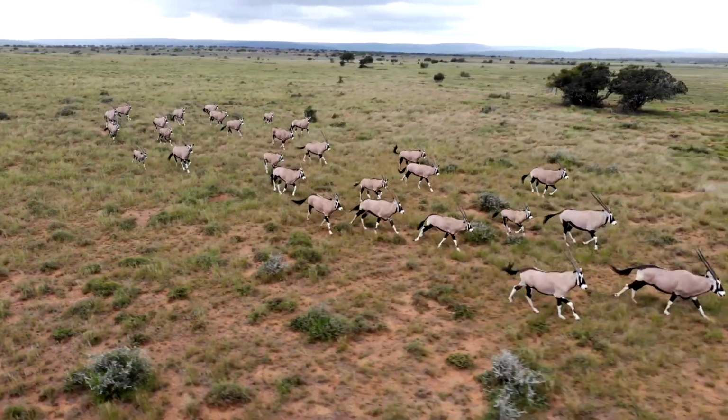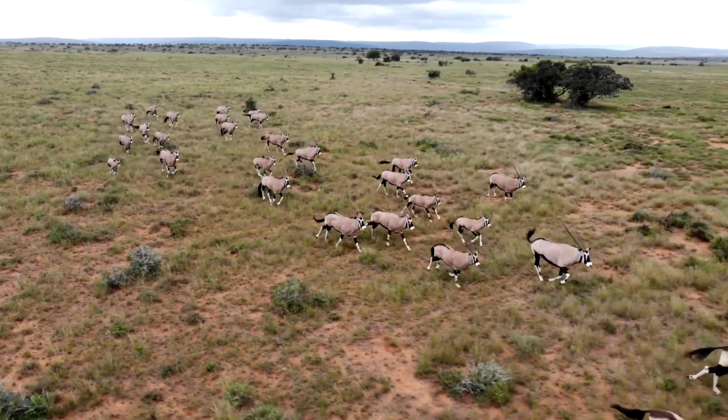I've encountered these animals in a lot of places in Texas, but to have the opportunity to go on a long spot and stalk for a Gemsbok with a caliber rifle that I love, whew, you talk about, I'm ready to go, I'm ready to go.